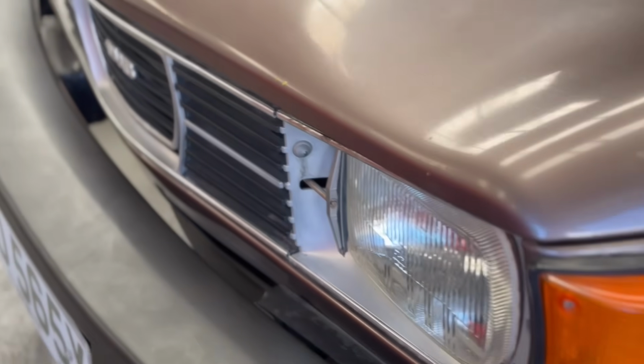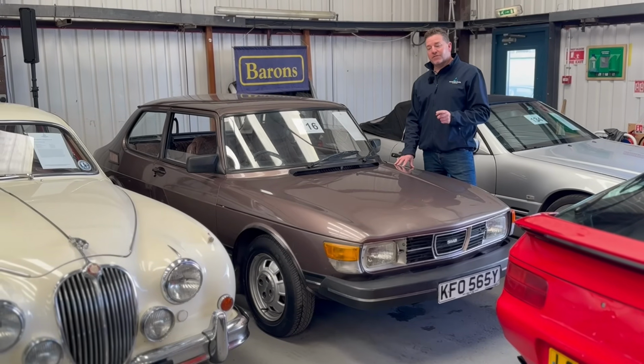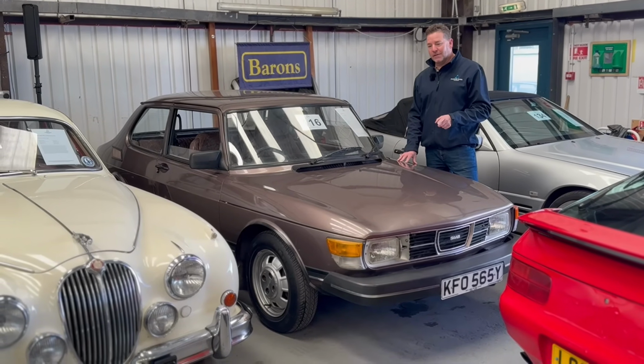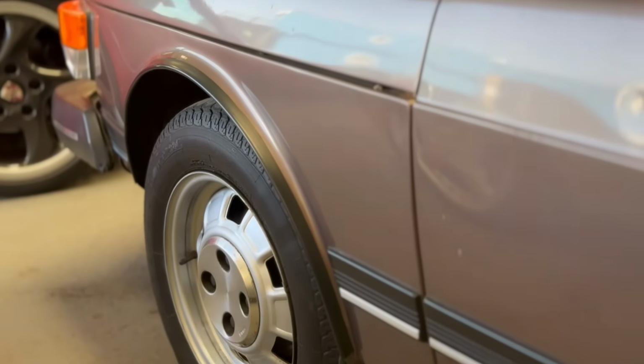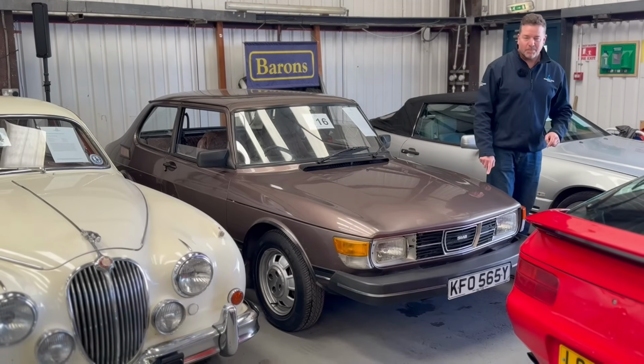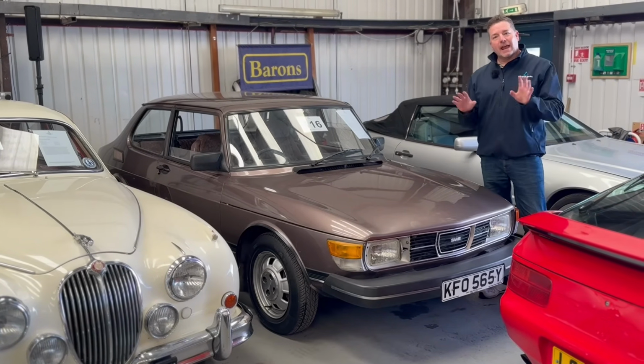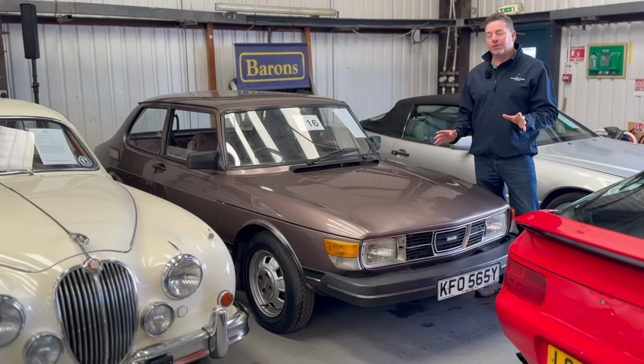Look at the colour. This colour combination has come right back round again. Very rare in period for an 82. Not many people order this metallic brown. But look at the current Porsche lineup, look at the current Audi lineup. Metallic brown has become cool again. So this is bang on trend. Just goes to show, like my wardrobe, if you wait long enough, everything becomes fashionable again at some point.